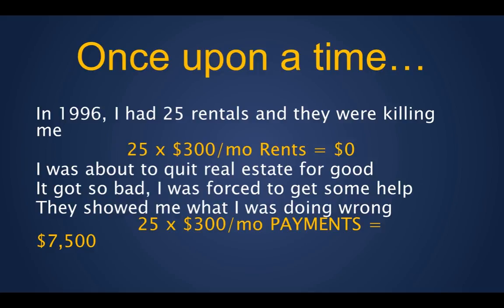And I was about to quit for good, and then I gave $10,000 to a mentor. It was my last $10,000. So it's always a lot of money when it's your last $10,000. And it seemed like $100,000, and I was so nervous. And this guy showed me how to owner finance these houses, take a down payment, collect monthly mortgage payments, not rental payments. And all of a sudden, the $7,500 I was supposed to be making as a landlord started coming in and sticking in my bank account as the bank. I was being the bank.